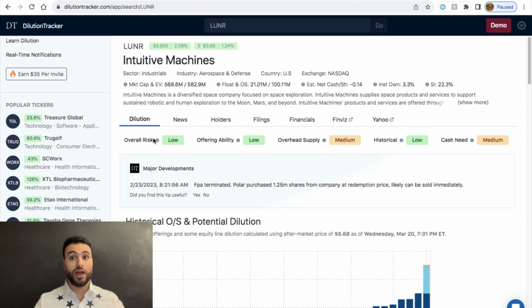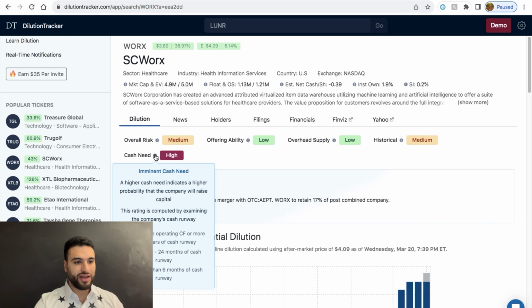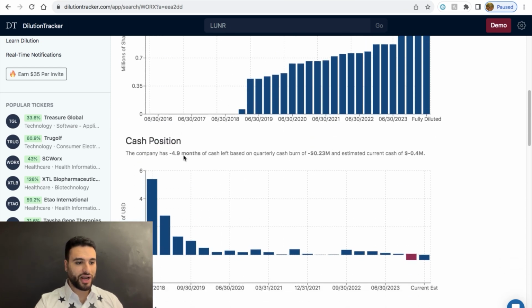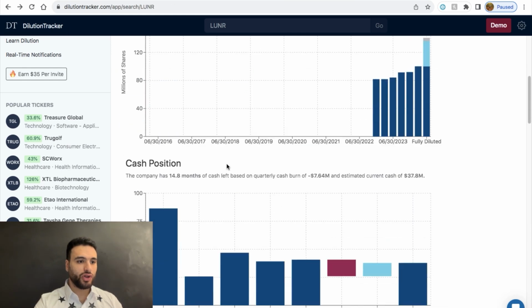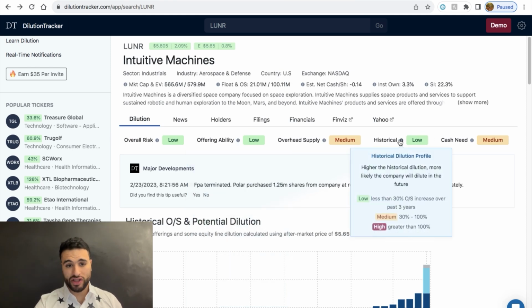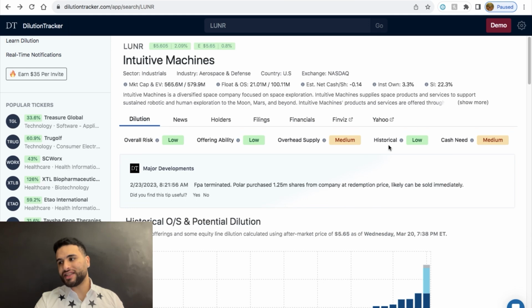When it comes to trading stocks that are highly volatile, usually it looks something more like this. Let's go over here. The cash needs are going to be high. Look at this company, Works. Works is up today like crazy. Works over here has negative 4.9 months of cash. They don't have any money. They're broke. Now let's go back to Lunr. Lunr has about 15 months of cash left on hand, and they don't have an active S1 or an S3, and historically they've proven to not just dilute and rug pull their investors. So with that said, dilution is not really on the table when it comes to Lunr.